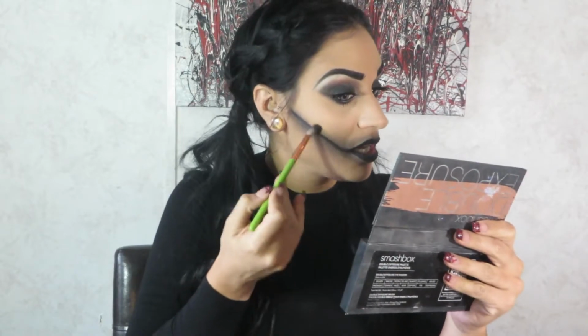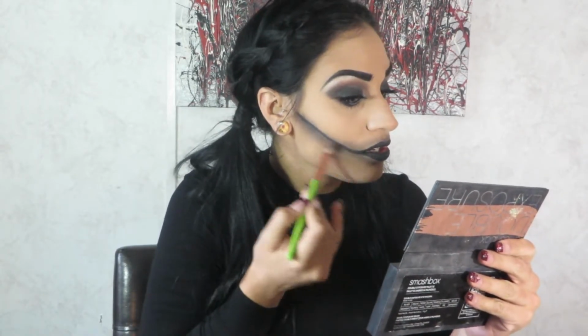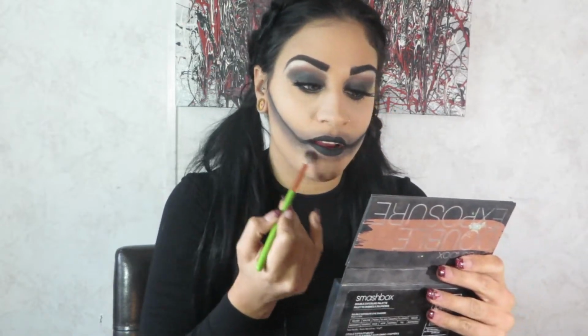So what I did was I grabbed my fluffy brush that I used for my eyes, and I'm just kind of smoking it out with the same colors that I used. Just kind of smoking that out. I don't want it to be perfect. I want it to look worn in.